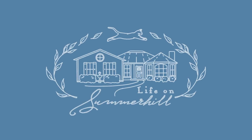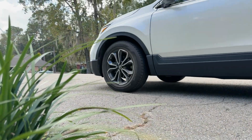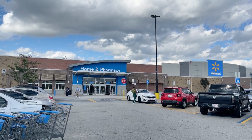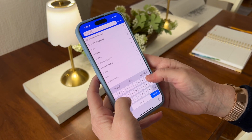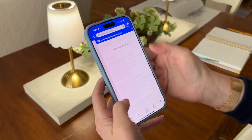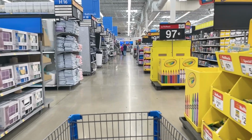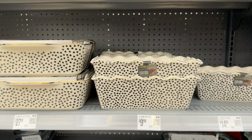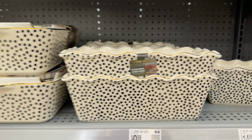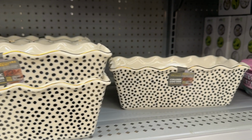Let's go shopping. Alright, we're kicking things off at Walmart, and I already have a few scallop pieces on my radar thanks to their app, but I'm hoping to discover even more hidden gems. First stop, the kitchen section. Now, I'm not opposed to using plates as decorations, and look at these scallop baking dishes. Aren't these cute? Look how perfect they would look on an open shelf.